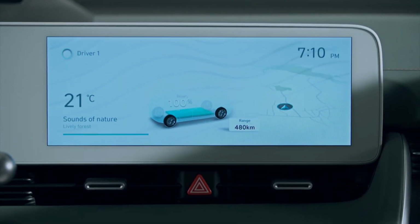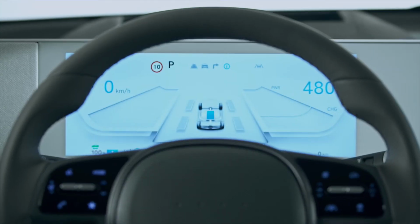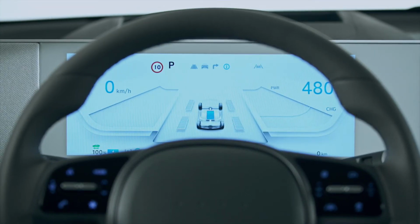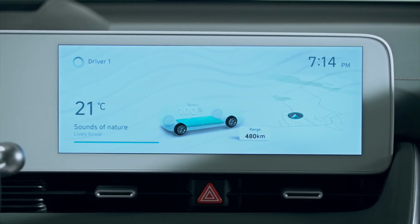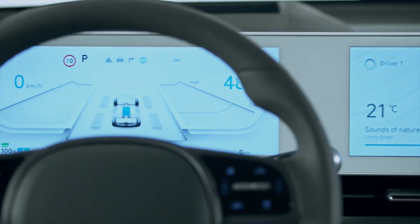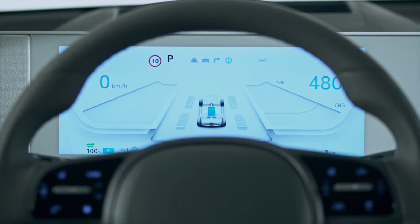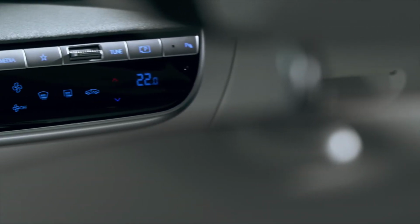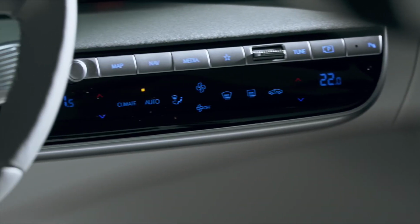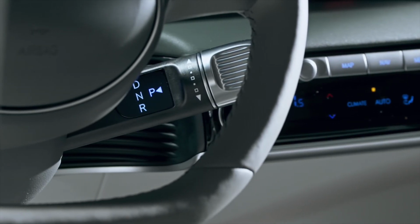The advanced head-up display system provides driver assist information and safety-related warnings in either augmented reality mode or normal mode based on user preference. The autonomous driving technology of IONIQ 5 allows drivers to enjoy features like automatic lane change, deceleration in curves, and proactive accident prevention. Autonomous parking handles both diagonal and parallel maneuvers.